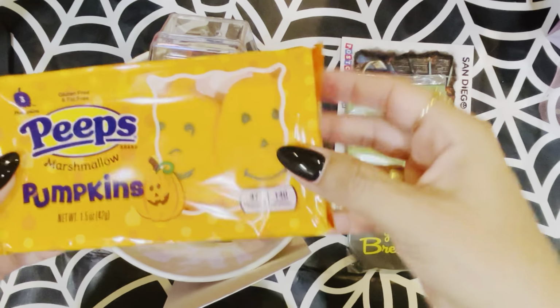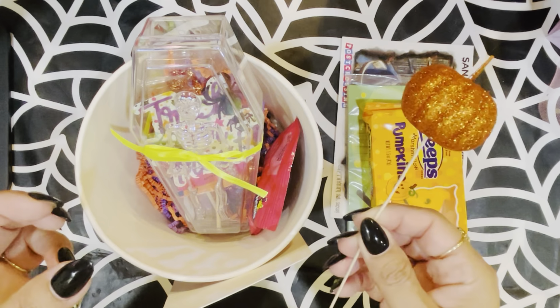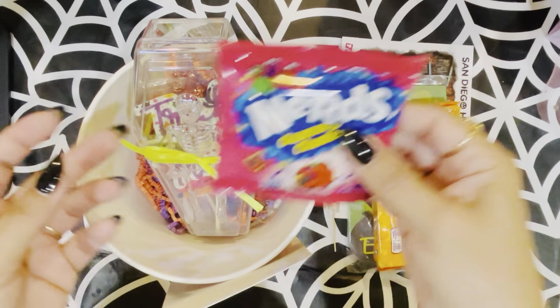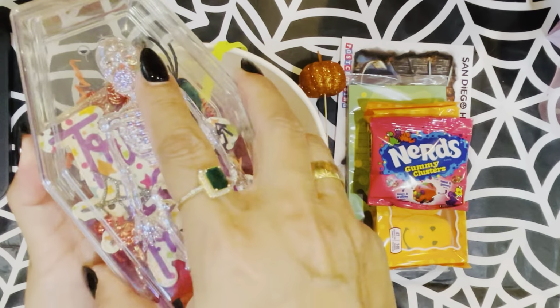Let's see. I love peeps. Look at how good these are. These are all mine. And a cute little pumpkin stick. Oh my gosh, who doesn't love these? I do. And oh my gosh, such a cute, oh, I love how she put the little neon on there. Let's see what's in here.